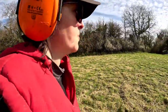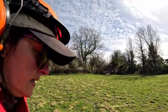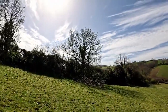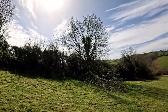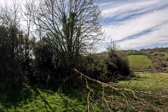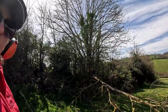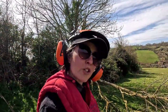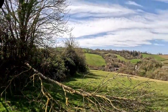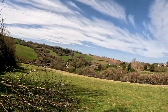I'll just walk you over and show you one of the branches that's come down. This branch has come down in one of the storms recently. So Ethan, if you're watching, a job for you in the summer, get the tractor out and help pull out the branch, take it down to the bottom. There we go, see all the blossom.